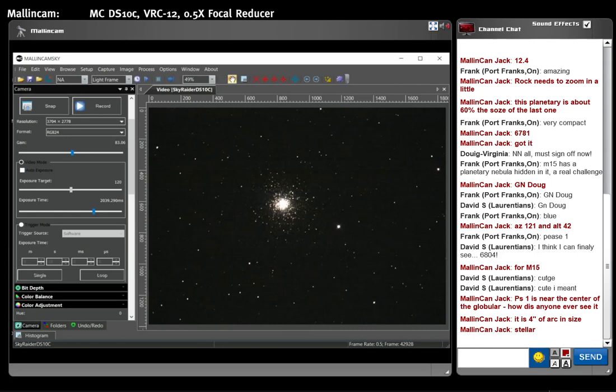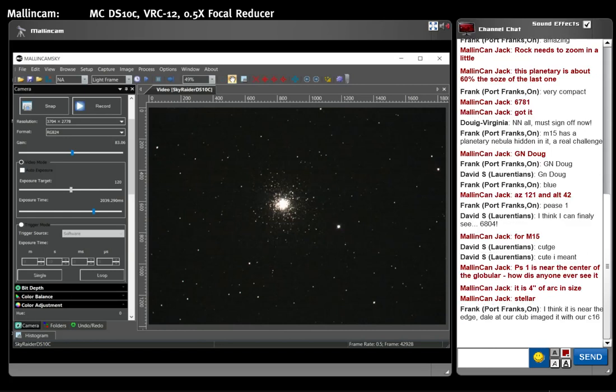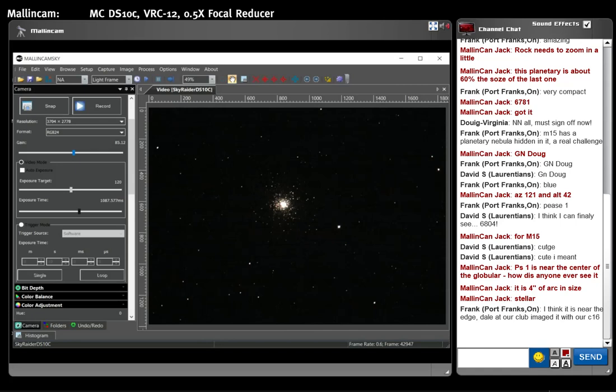Yeah, this is quite sensitive. What I would need to do is probably lower the conversion gain to LCG. That's what I thought. Okay, LCG it is. And let's increase the exposure a little bit. Low conversion gain is going to do what we need. This is quite bright.